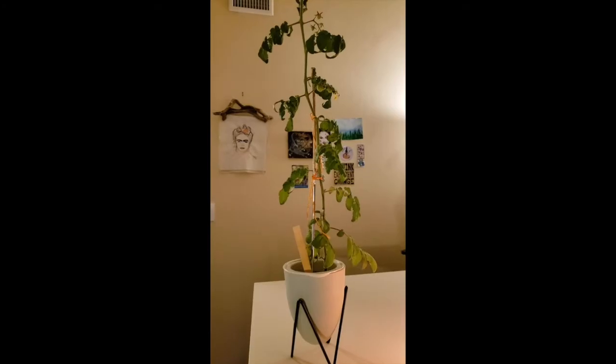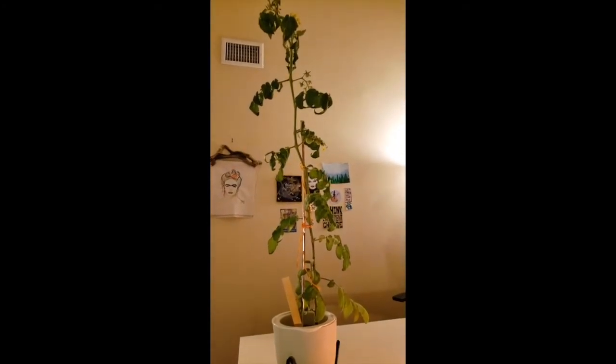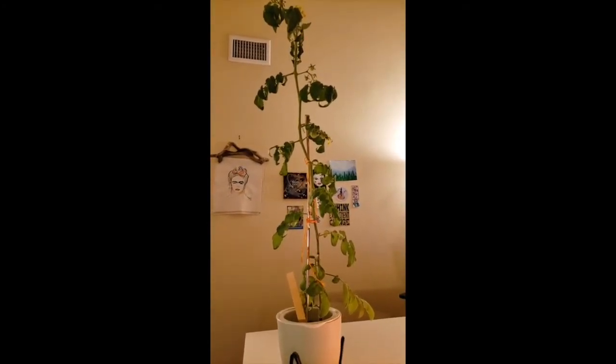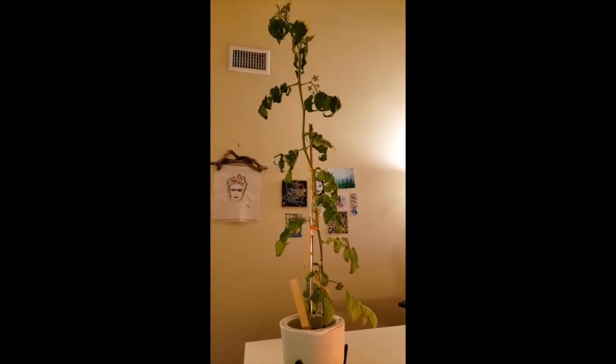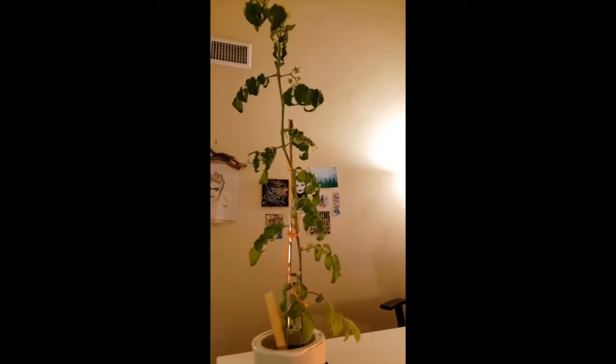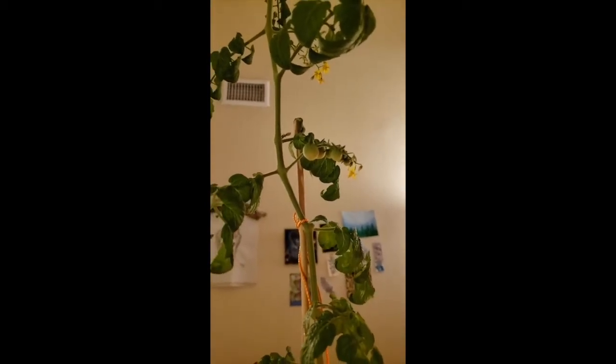Yes, so the tomatoes are self-pollinating, so you don't really need to do what I did in the last video and use a brush, but you can to help it. You can also just kind of shake it a little bit. You just kind of tap the plant a little bit. It helps the pollen just go where it needs to go.